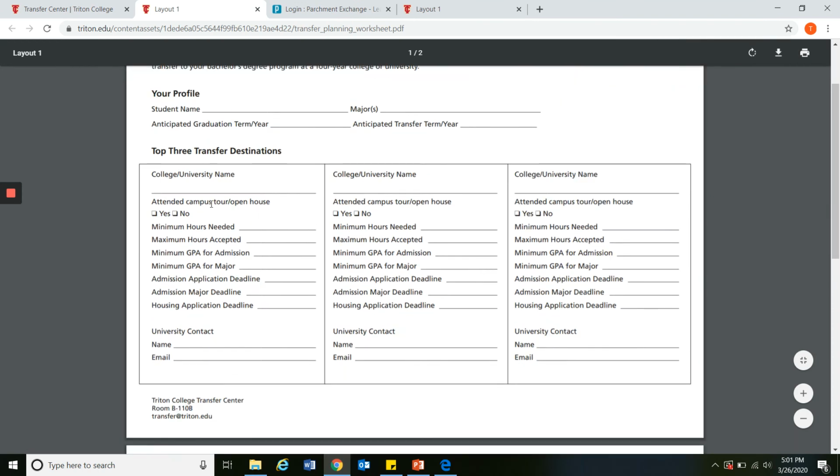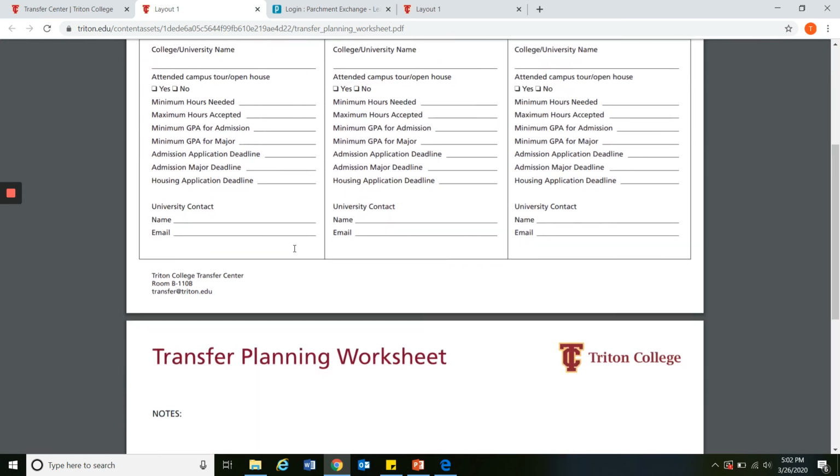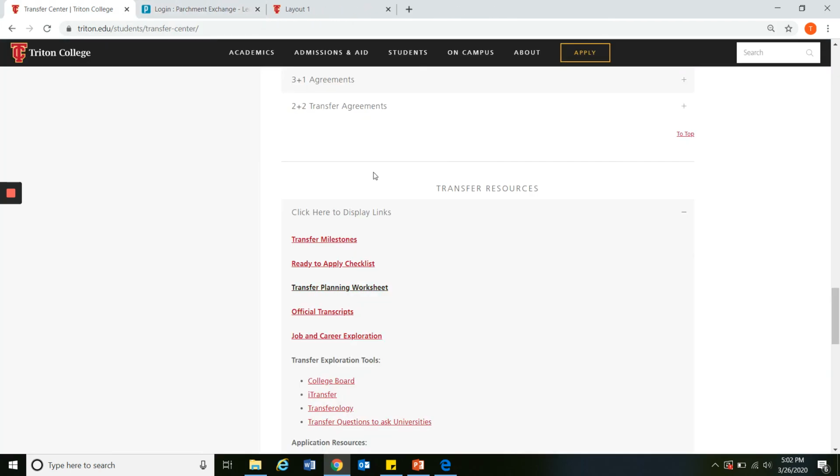And here you can list the 3 universities that you're applying to. Obviously, you can have more than 3. The contact for that institution, should you want to follow up with someone there, we can provide you that, Nancy and I. And also any deadlines, any GPA for their major, things that you may want to know. You can save your passwords, although those should probably automatically be saved on your personal computer.